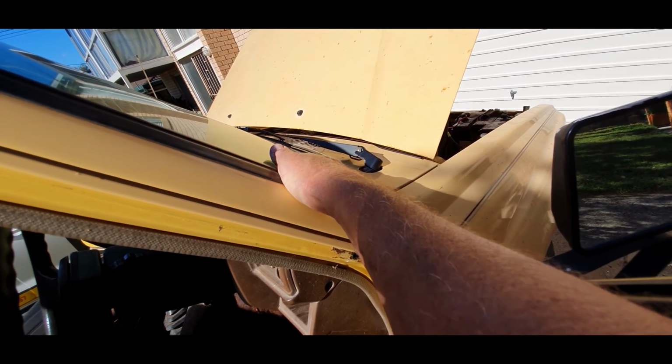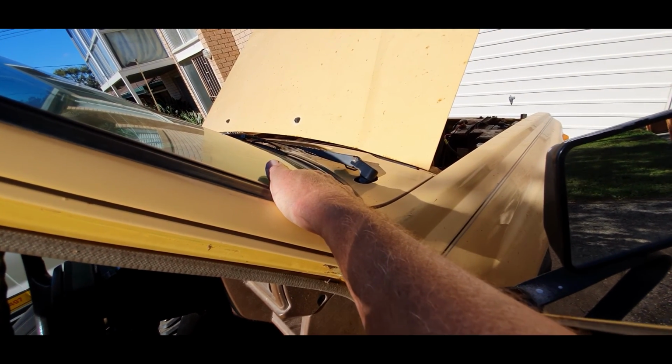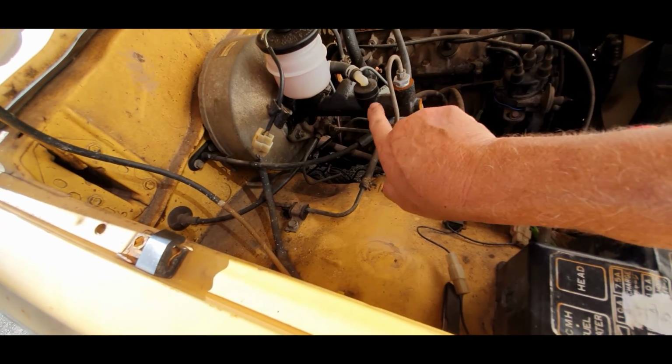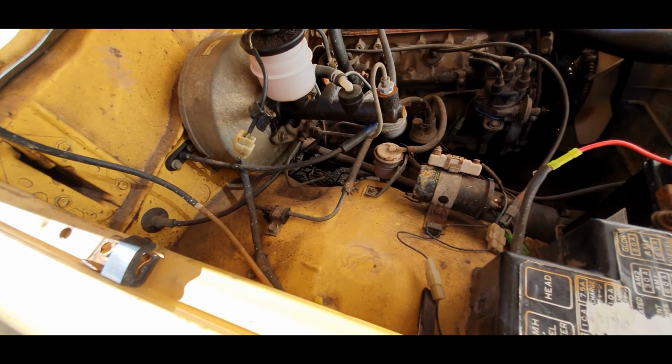I've got to work out where the moisture is coming from. It's probably some blockage up here in the drains. New brake master cylinder by the looks of it at some not too distant time ago. Why has that been snipped?